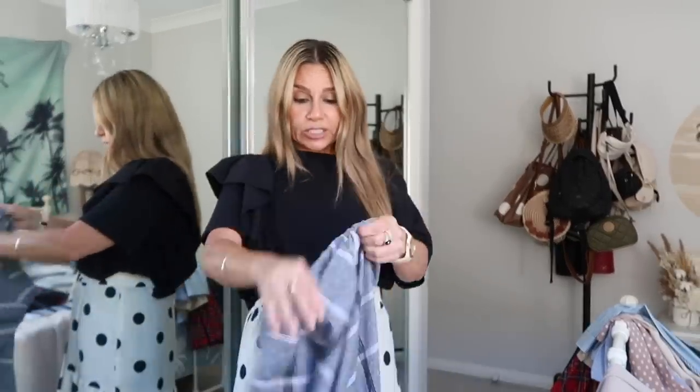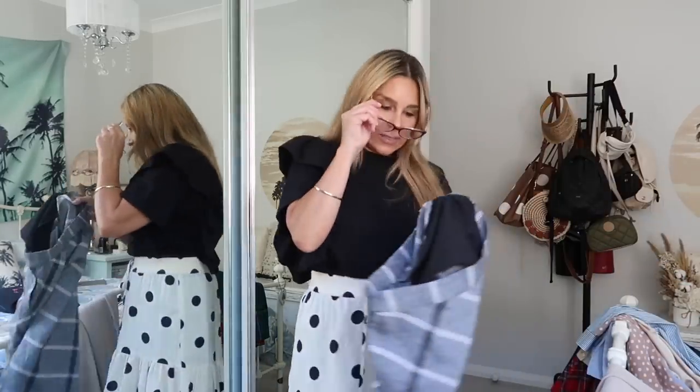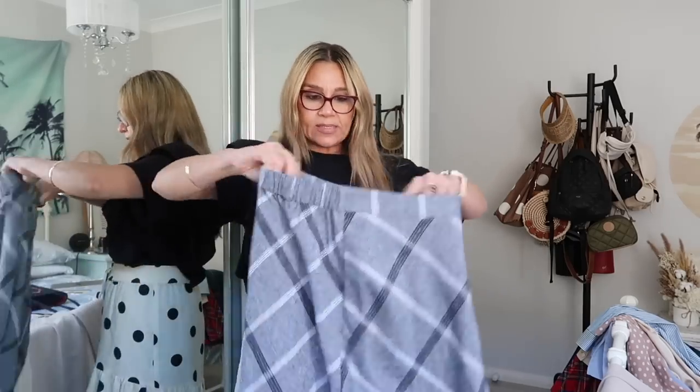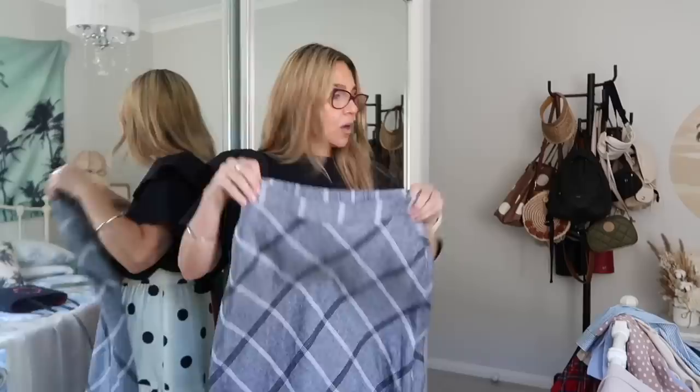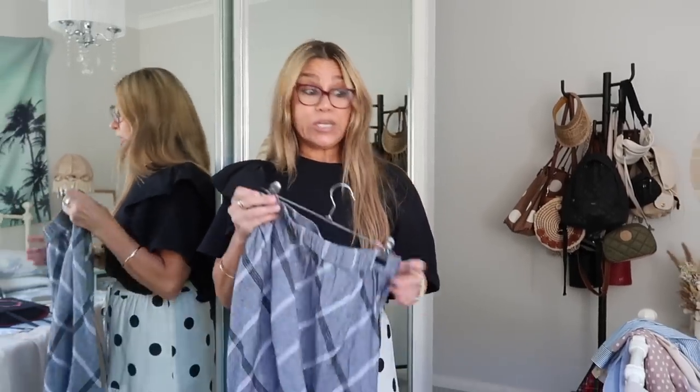I'm not sure that I checked what the fabric was, but I will hopefully find that it's not polyester. Oh wow, it's a linen viscose blend. That's amazing. Oh my God, this haul is just the haul to end all hauls for 2022. Actually, I'm not even sure if this is the haul to end all hauls. It may be the second haul to end all hauls.